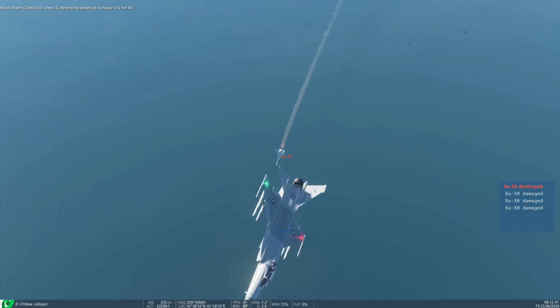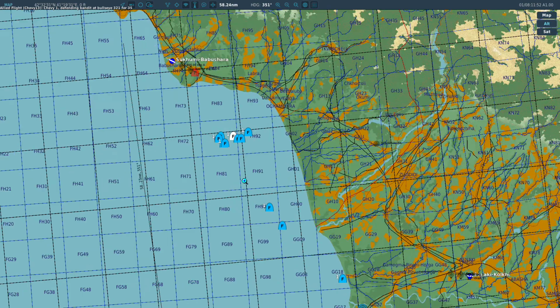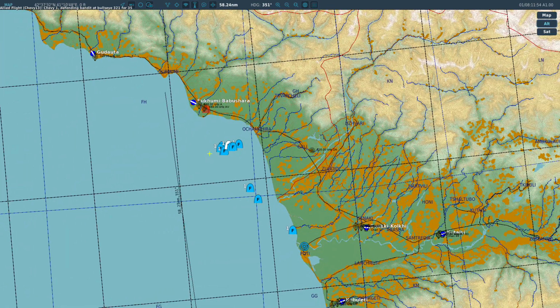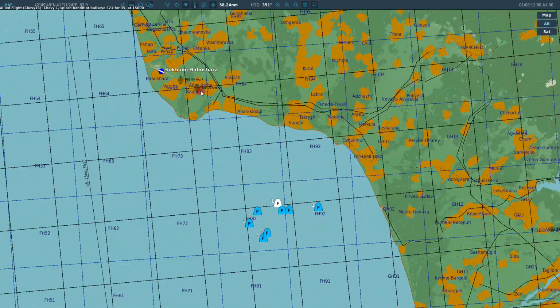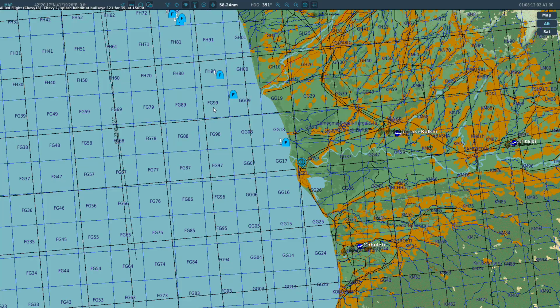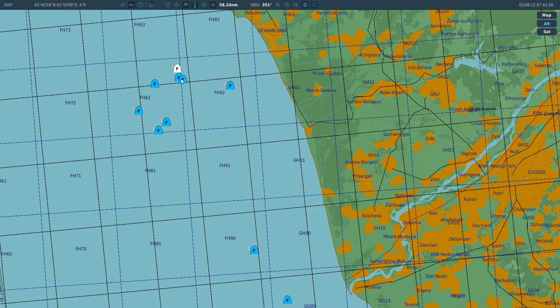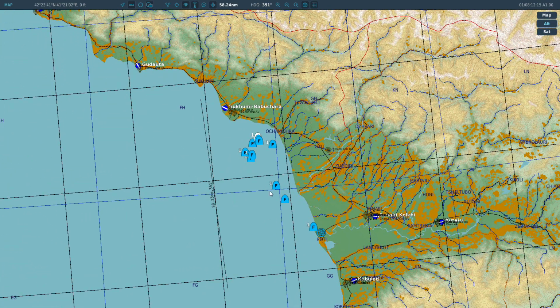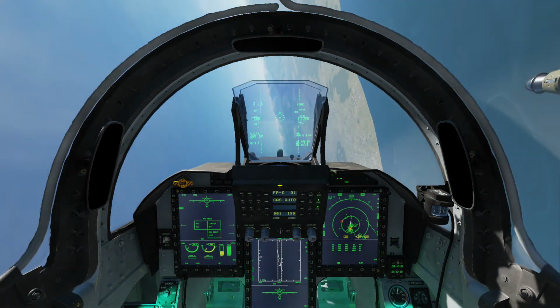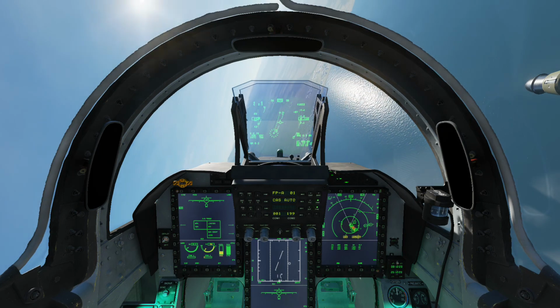Shot down. Chevy 1 defending bandit at Bullseye 321 for 35. And we have won. So, let's count how many Thunders are left. There's one Sukhoi 30 left. And how many Thunders are left? 1, 2, 3, 4, 5, 6, 7, 8, 9, 10, 11. 11 Thunders. So 36 against 28 means 11 Thunders are going to survive in this statistical data that we have collected today.